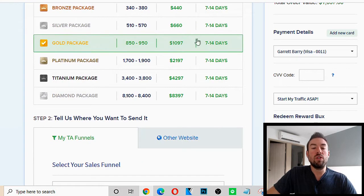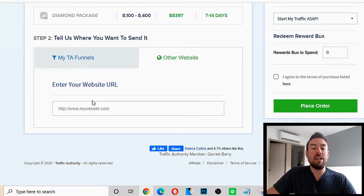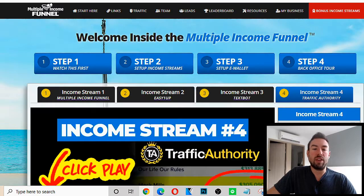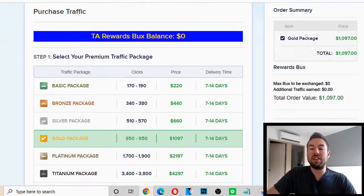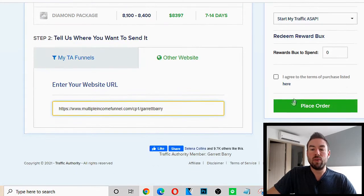Once you select a package of clicks, we go to the other website, and now you can just paste in your multiple income funnel capture page. You always want to promote the capture page, not the video sales letter. We want to promote the capture page. So if I go back to here, after we paste that link in, we would just add a card, a debit or credit card, agree to the terms, and then place the order.